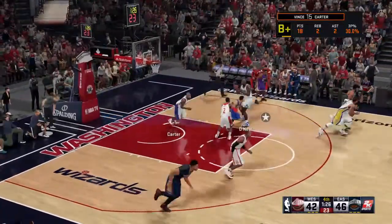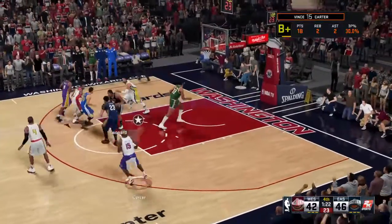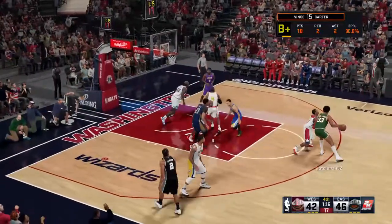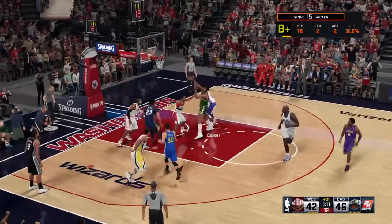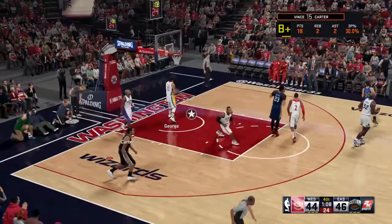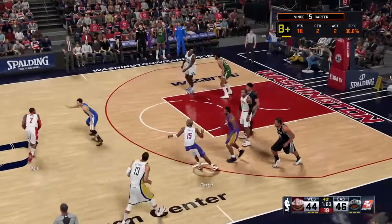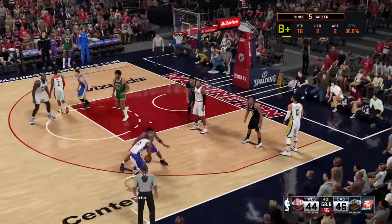Abdul-Jabbar gets to Curry. To the inside. Leonard with the steal. Abdul-Jabbar with it. He's picked up by Wall. Abdul-Jabbar gets double teamed. Nobody near Leonard. Good, and Curry gets the assist. 10 points for Leonard. He's so clutch, Kevin. When the pressure is at its highest, that's when he's at his very best.